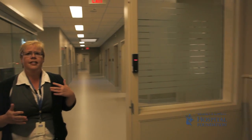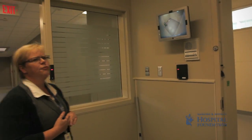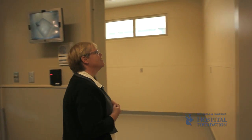With safety being our highest priority, we also have 2 secured rooms for those people who require that highest level of care.